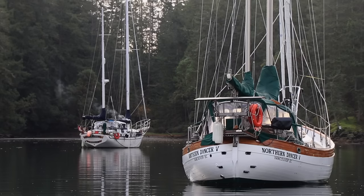The wind is supposed to be a little out of the southeast today. And I just met there's another Ketch in the harbor here. If you follow us for a long time, you know our last boat is called Moonshine, and our new boat is called Northern Dancer. And the boat in front of me is called Moon Dancer. So it's a combination of our old boat name and our new boat name, which is kind of funny.